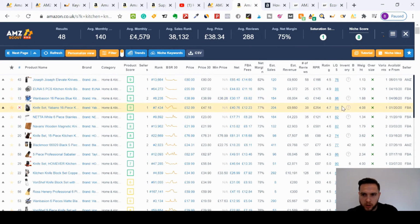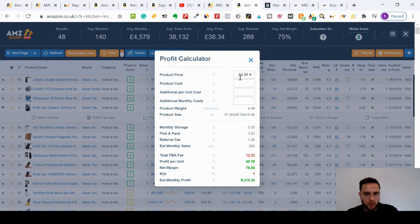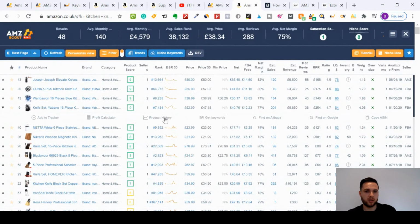Once you've found that product, and we've just talked about why it's so good, then you tick it, you put a star on it, and that will add it to your favorites. But if we click here, add to tracker, all these tools are amazing. So we can check the profit calculator. Here we can see all the greens. That's what we want to see. We don't want to see those reds at the end when it comes to this profit. So there's a huge profit to be made on such an item.